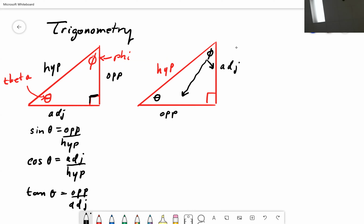And I guess it's instructive for me just to attach some letters here. So this is where A, and this where B, and this where C. Then opposite here is BC. Hypotenuse is AC. And for adjacent, it'd be AB. And this other one would be BC, AB.